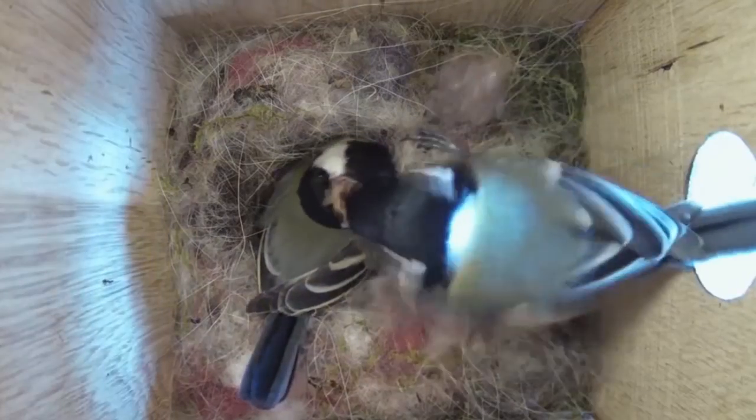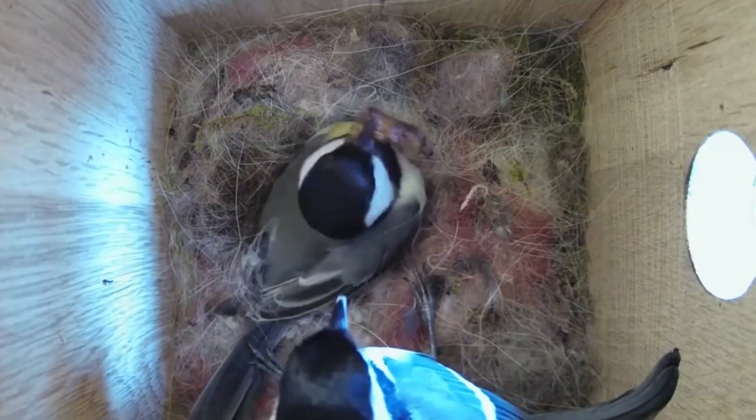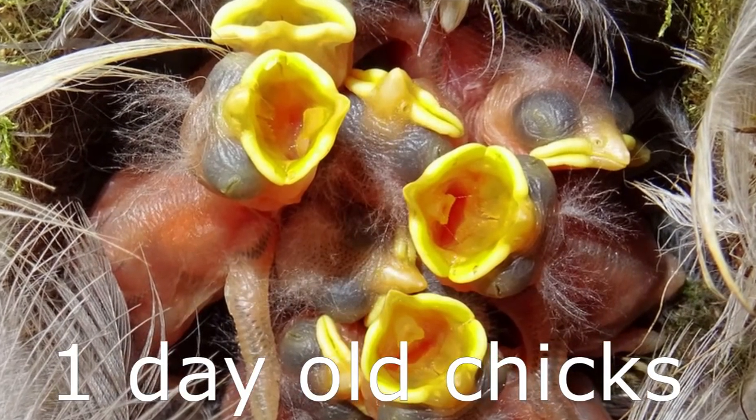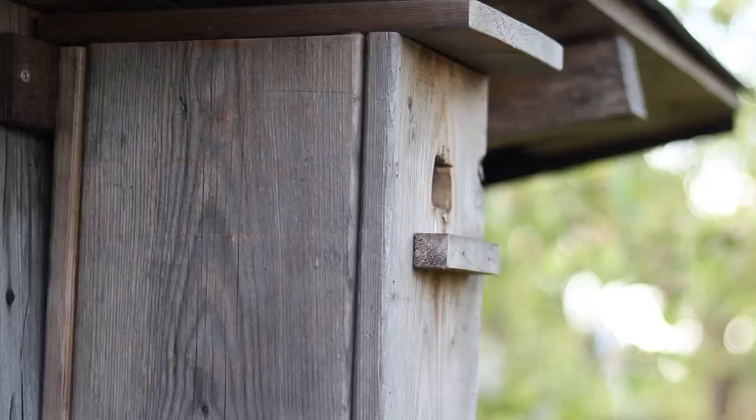She will incubate these eggs alone for 13 days until they hatch, at which point both parents take on the feeding duties. With so many mouths to feed, they are constantly in and out of the nest carrying beakfuls of caterpillars and insects. From this high protein diet, the chicks grow fast and can be ready to fledge the nest from as little as 16 days.